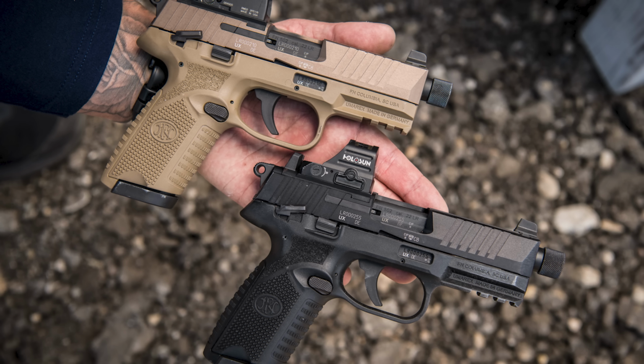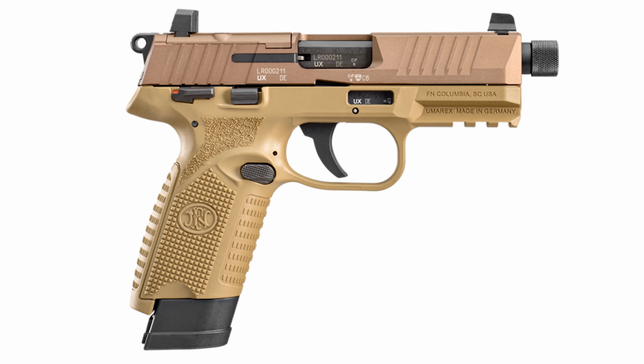Maybe I'm reading the situation wrong for thinking that's still a bad look. Next up, FN also brought out a new gun called the FN 502 Tactical, and it looks pretty rad.